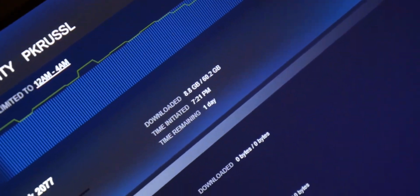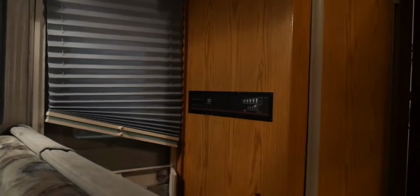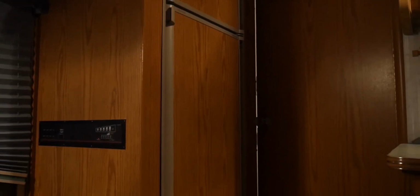Cyberpunk is downloading, and I'll be able to sleep here for the night, despite my vehicle not working. Those are the positives of life. Cyberpunk is downloading. It'll still take 1 day to download, but I'm gonna just leave it running for a while. Well, I've had the water heater on for quite a while now, 15 minutes or so. I should be able to take a nice warm shower. So I'm going to perform that action.